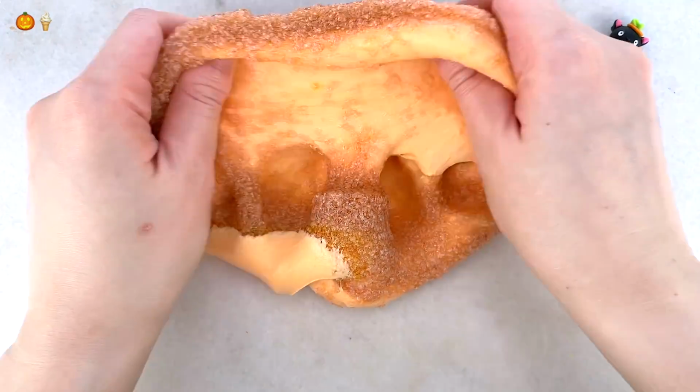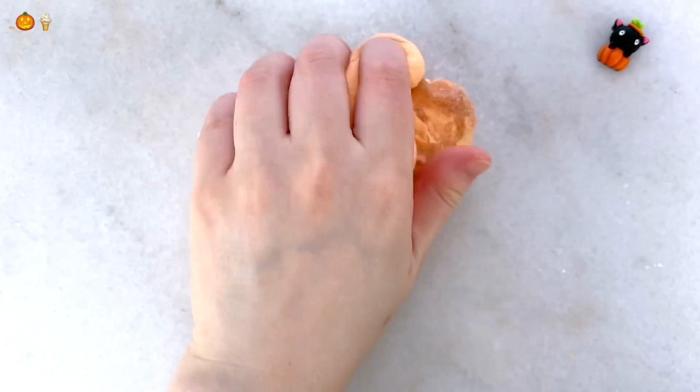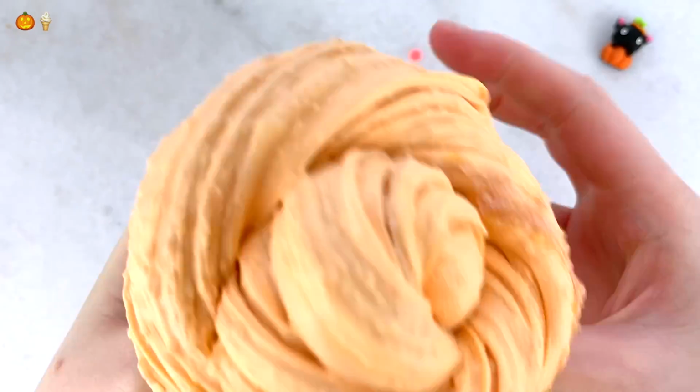And of course, like all my other Taiyaki crisps, it mixes into a chewy texture clay fizz slime that is just slightly crunchy and makes really nice sizzles when inflated.